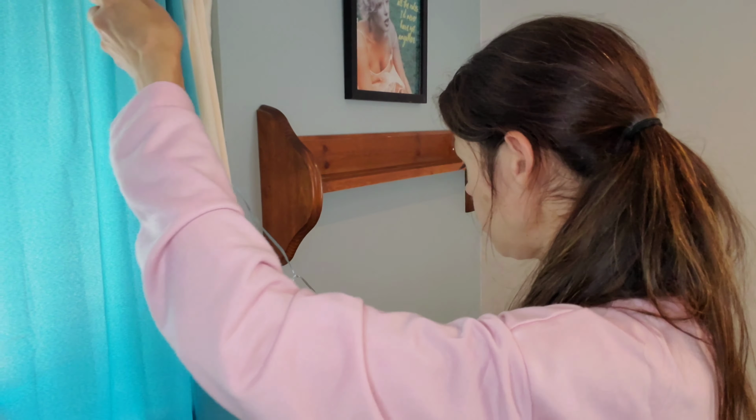I couldn't get the battery thing open, so I stopped filming. I don't want to waste my film, but this was hard. I mean, I'm gonna say not hard, but I didn't have a screwdriver that fit inside here to get this thing unscrewed, so I had to bend. Okay, let's get back to it. I'm sorry, we back on track.